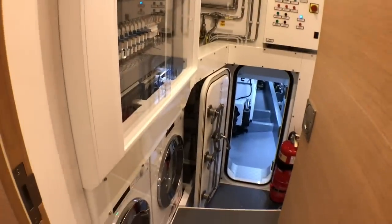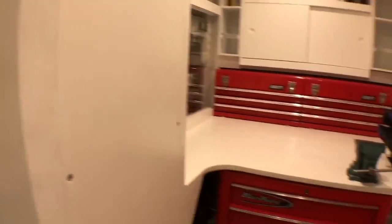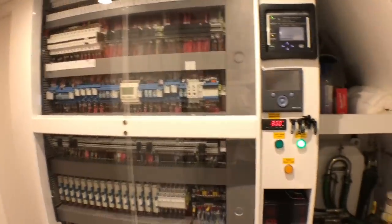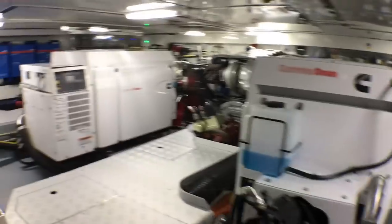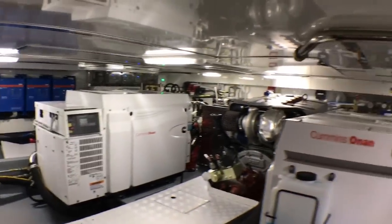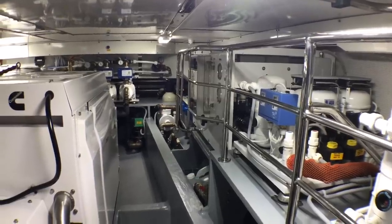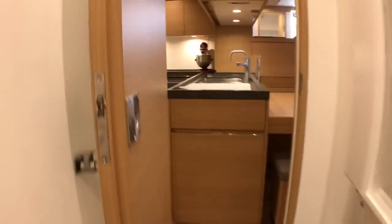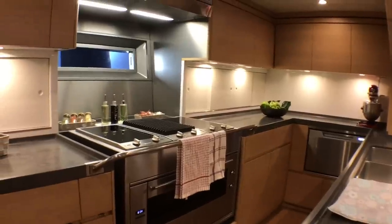So from the galley, you can walk straight into the first section, which is a shared sort of laundry and workshop area. Proper vice, proper workbench, filters mounted up there, washers and dryers. It's fabulously laid out. And then a half height door into a full beam engine room. Really, I think, for a 96-foot yacht, that is a generous area for four crew.